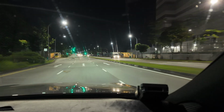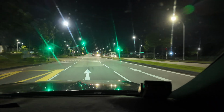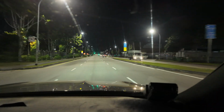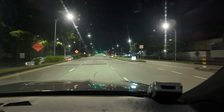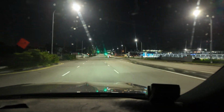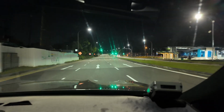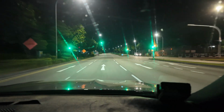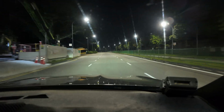Lots of trucks here. It's actually a really big road at this point of time. It's different. Keat Hong Camp is here. Yes, Keat Hong Camp. And I think this is Tengah Air Base, on the right hand side. All the lights and everything, this goes to the guard house of Tengah Air Base. So it's all very well lit.